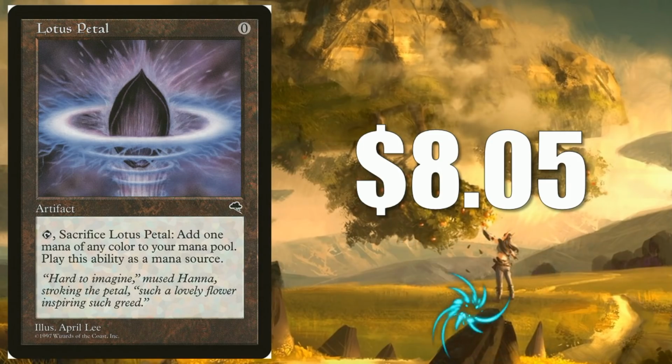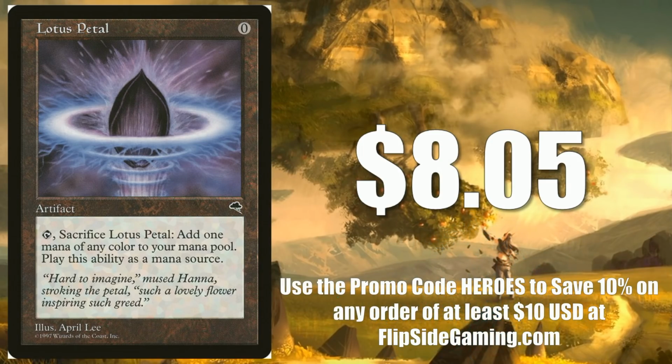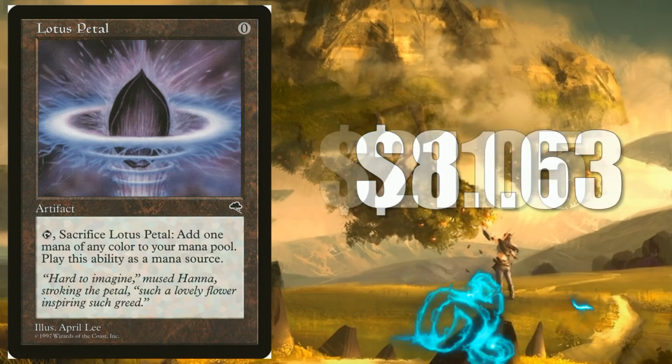Lotus Petal, $8.05. Now, this could show up in Modern Horizons, although I doubt it. I feel like this card is way too pushed for the Modern format, but it does see Vintage play, Legacy play. Storm especially loves this card.